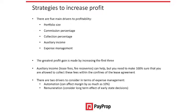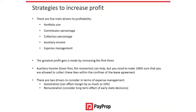Now, expense management has got two components to it. Look, you're going to have to excuse me for 10 seconds, because I am going to tell you, automating transactions and administration through something like the paper does help you reduce administrative overhead. So there, I've said it. But on the other hand, another key variable is how you choose to pay people. Now, I'm all for fair pay.